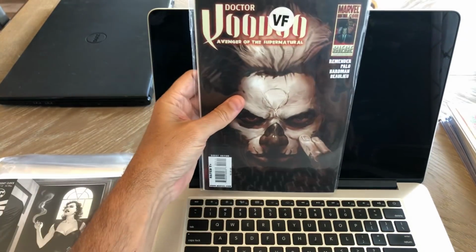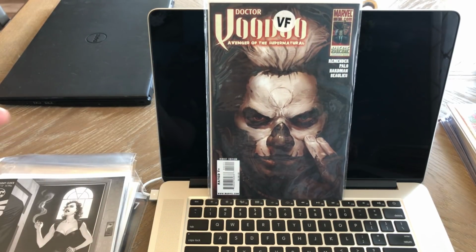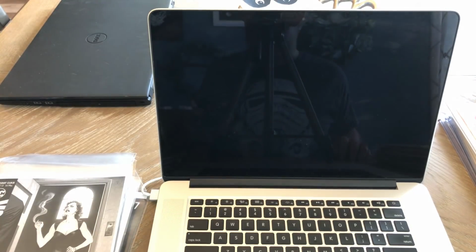Dr. Voodoo #3. I just kind of like the cover on this. I think CBSI did an article highlighting this comic, and I looked on MidTown real quick, and they had a very fine condition copy for like $1, $1.50, something like that. So yeah, I just thought the cover looked pretty cool, so I picked that up.